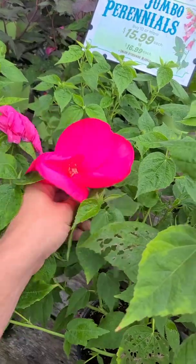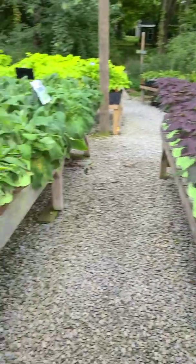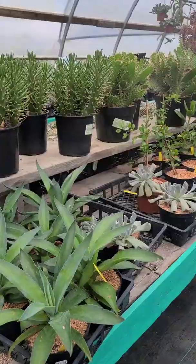And if you aren't growing hardy hibiscus in your garden, you're really missing out. Everybody should have a few. You can see a lot of nice perennials. It's one of our favorite things to do.